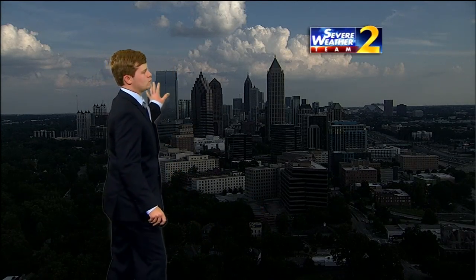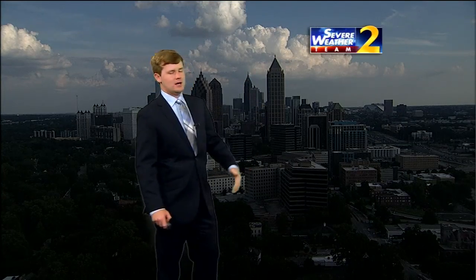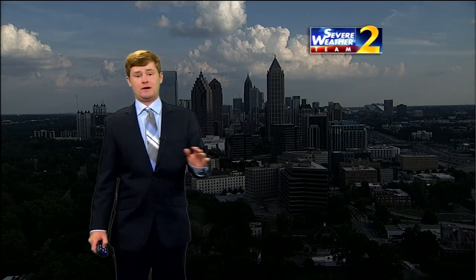Our tower cam looking towards Midtown and downtown Atlanta, showing a tropical sky this evening over Atlanta. But we haven't seen any rainfall today, getting a break from that so far. Our temperature outside right now is 91 degrees, down from our high temperature of 93 earlier today. But once you factor in the moisture we have in place, it's feeling much warmer. Our heat index right now is 96 degrees. And again, no rainfall recorded at Atlanta Hartsfield Jackson International.